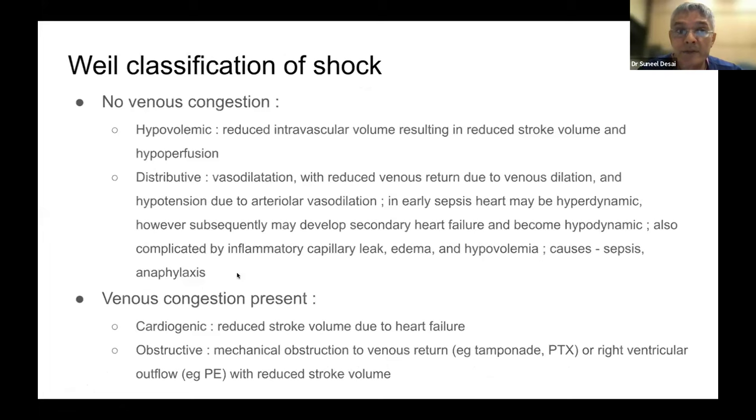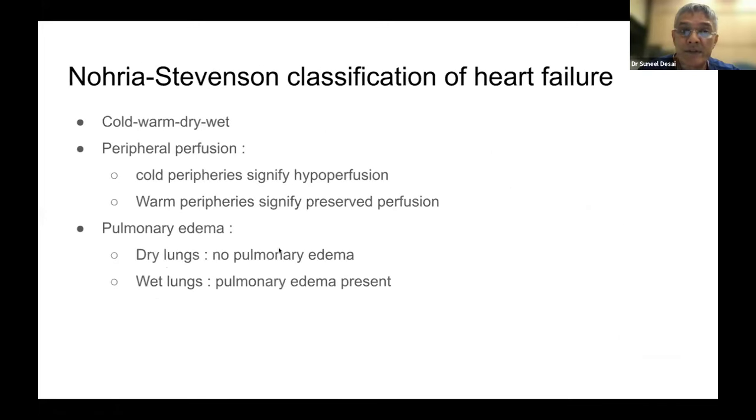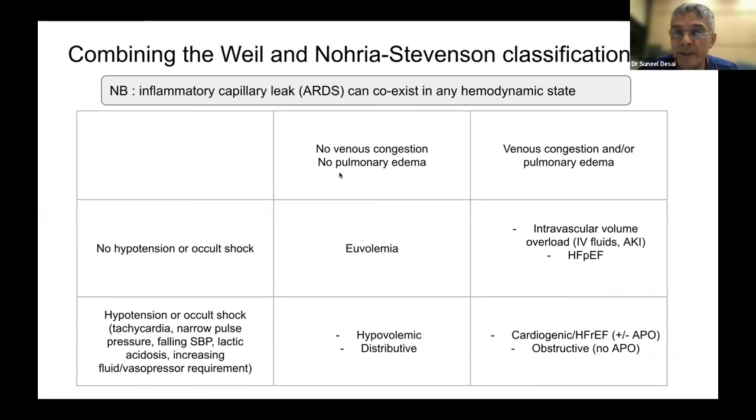So the Weil classification of shock differentiates no venous congestion versus venous congestion. And the Stevenson classification of heart failure, which builds on the Killip and Forrester classifications, does away with PA catheters and cardiac output monitors altogether. Instead of low cardiac output state, they just looked at peripheral hypoperfusion, yes or no, and dry or wet lungs, yes or no. And if we put that all together in one table, we have a single table that can tell us any hemodynamic or intravascular volume state of the patient.